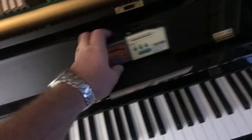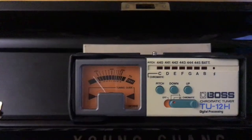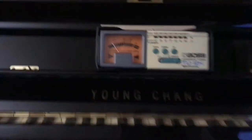So we gotta take this panel off. It just lifts up. Put it there. Put my tuner here. Tuna. Sounds like tuna, like tuna sandwich. Ooh, it's in tune. Close enough. Jeez, maybe I don't even have to do this. Pretty much in tune already. Nice. One of these three strings, I can hear, is out of tune. That's supposed to be in perfect unison. So you can pluck the one on the left, pluck the one in the middle, pluck the one on the right. Boy, that's pretty close. I'm not gonna touch it. Well, I guess I don't have to tune my piano.